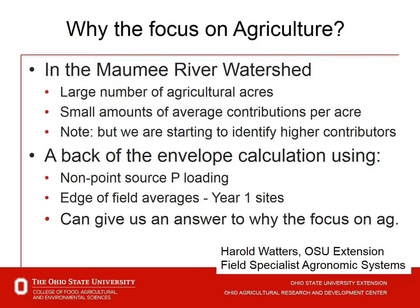Let's continue. Again, this is Harold Waters, OSU Extension Field Specialist for Agronomic Systems, talking about the program we've used for the fertilizer applicator certification training. So why the focus on agriculture? I should point out that why we focus on agriculture, that is our role, our job. You as producers, retailers, and me as an agronomist working with crop production here in Ohio.